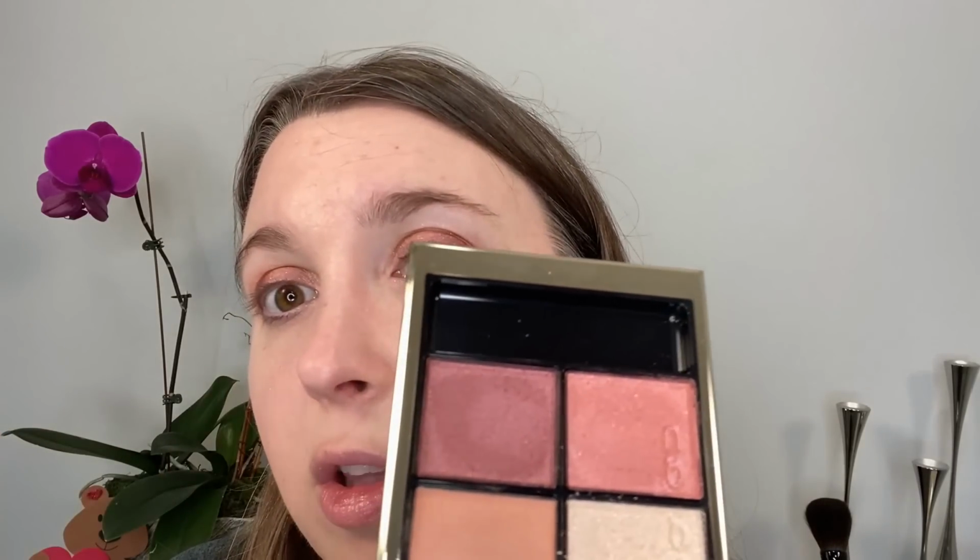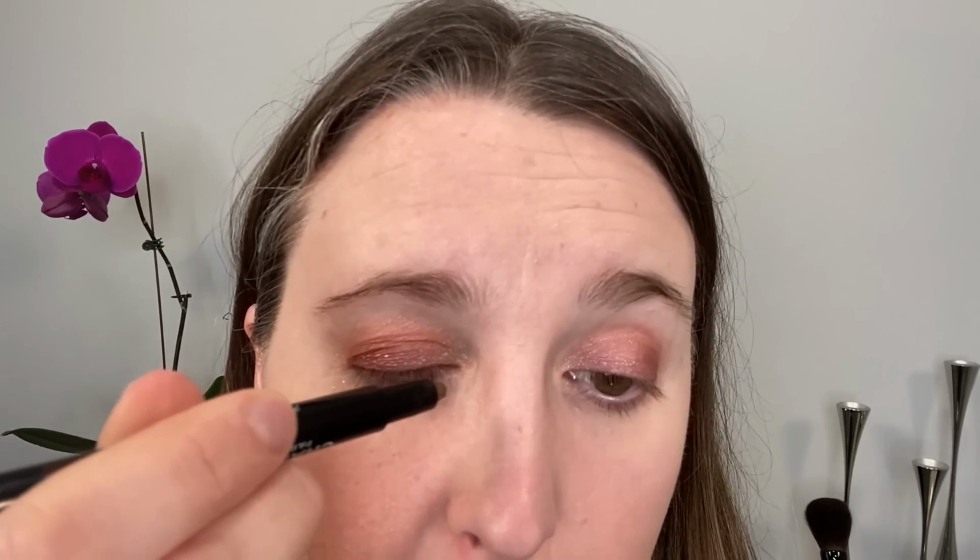Now, these shades are all a little too pink for me to really use as liner. It's just not a shade that I like around my eyes. They end up looking a little red and tired. So I'm going to pick a pencil. All right, I'm going to take the Chanel Stylo Ombre Contour. This is from the Perle de Chanel collection. This is number 40, the Beige Perlé.